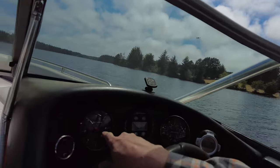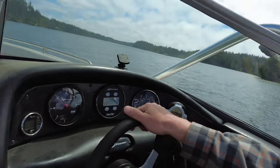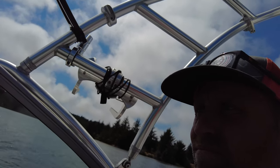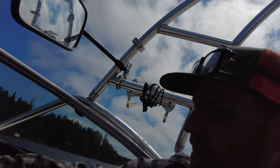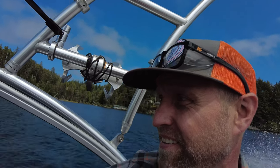Okay, brought it up to 2,500 RPMs. And we're starting to plane out on the water. All systems feel good so far. 35 miles an hour. Okay, going into a turn, kind of head back. Pretty good tight turn. Ah, she gets it. This boat's got plenty where it needs it. Pull it off plane here.